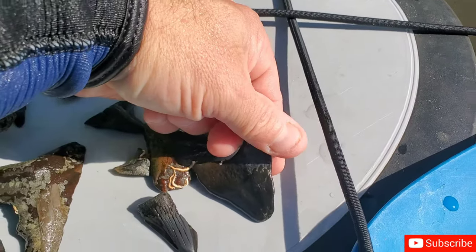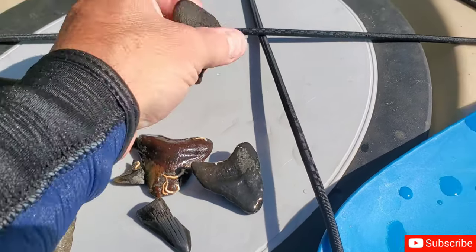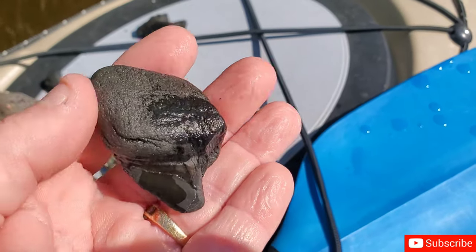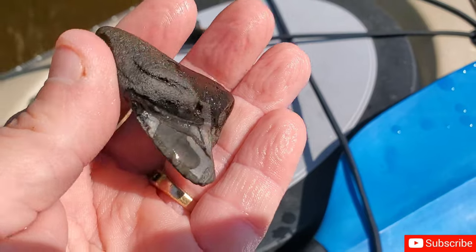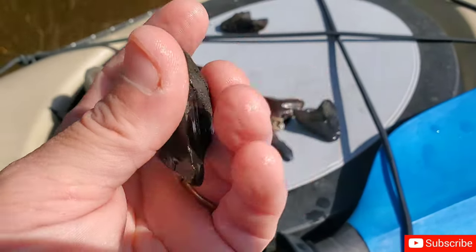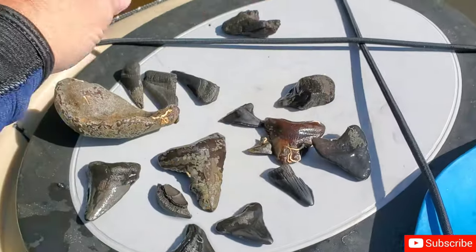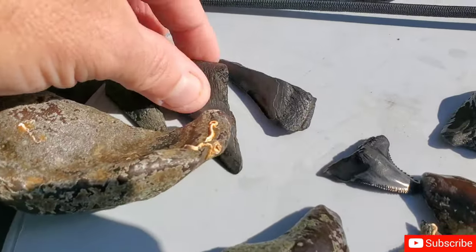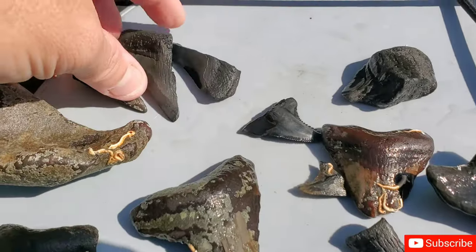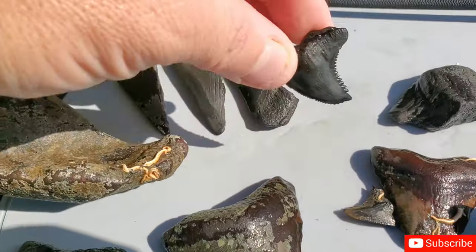Another one. This thing right here would have been ridiculous. That root is, oh man, it's huge. Just a little sliver of the blade there. That would have been a pretty decent one. Maybe 3.5 inch or so. Found some halfers. That would have been a decent one. Just some halfers here. Found a nice little hemi.